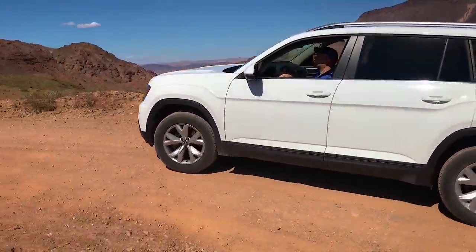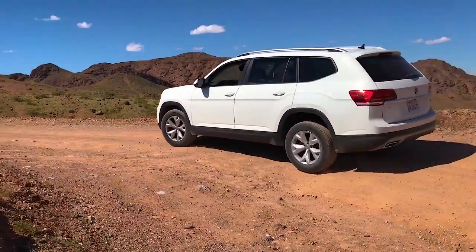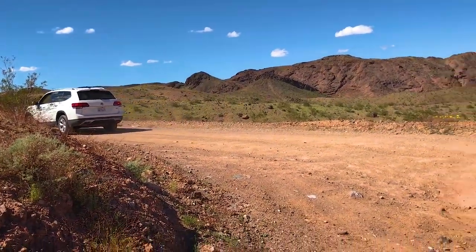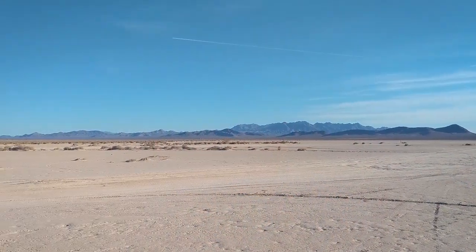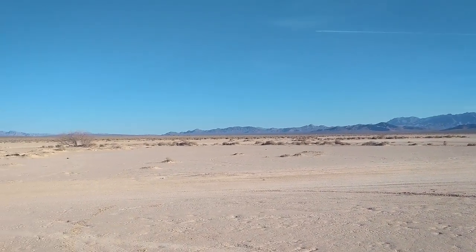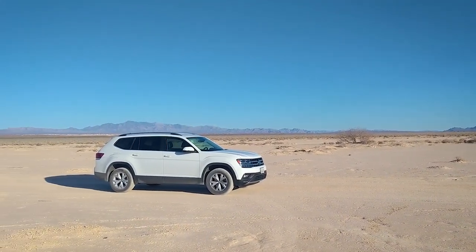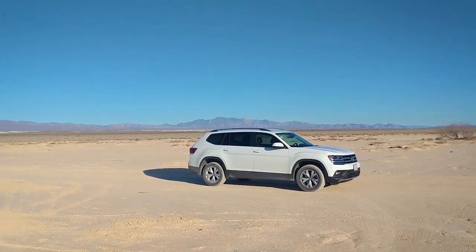Now I wouldn't be taking this to anything crazy, but if you ever have to go through a fire road or a gravel road, or we even took this to a dry lake bed by Pahrump, Nevada, if you're ever in that area. And this car did perfectly fine, and actually I was having a little bit too much fun. I was going a little too fast, getting a little sideways, and that's not something I expected to do in a vehicle like this, but it did it very, very well.